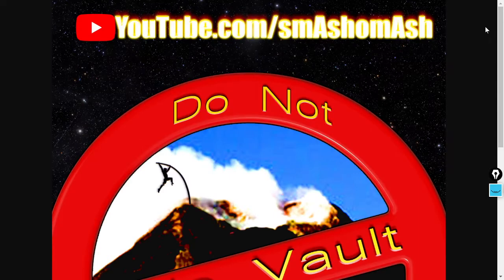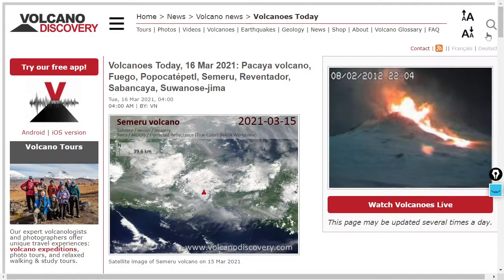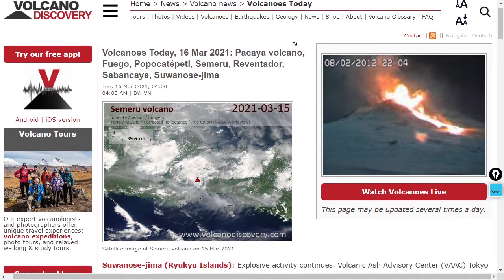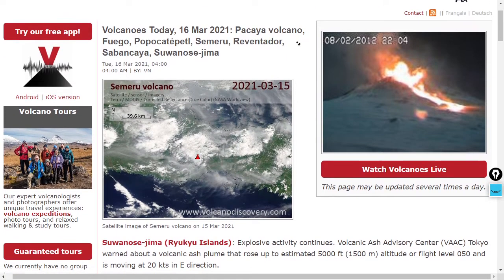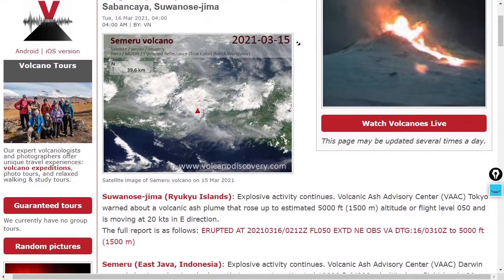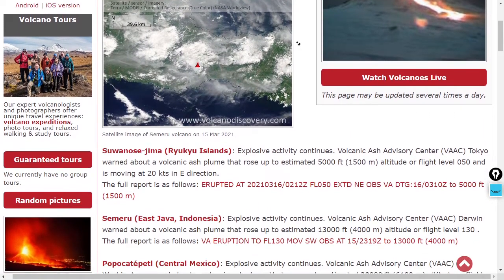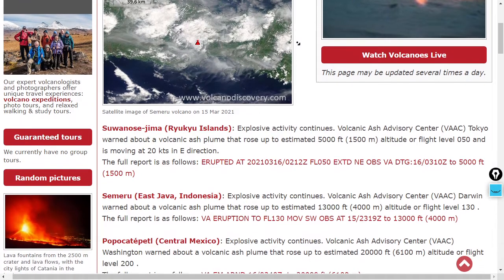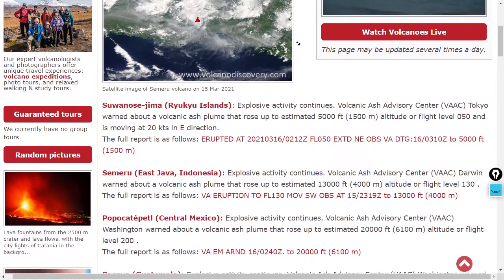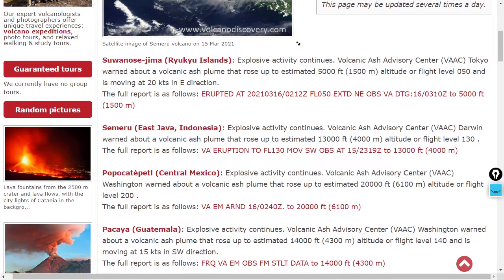And we've moved into the Do Not Pole Vault the Caldera section of the video, where we talk about volcanoes. Today on the list, we see Suwanosejima exploding in the Ryukyu Islands, producing a 5,000-foot ash plume. Semeru in Indonesia, 13,000-foot ash plume as it explodes.